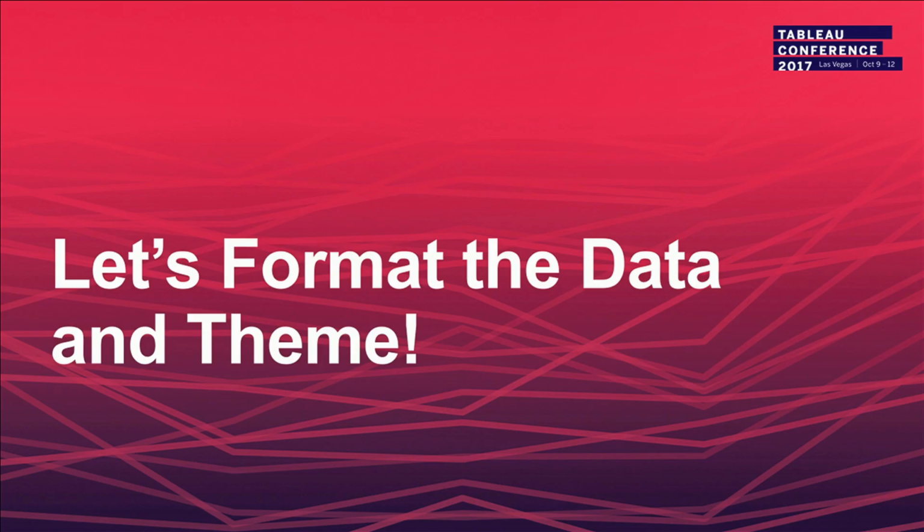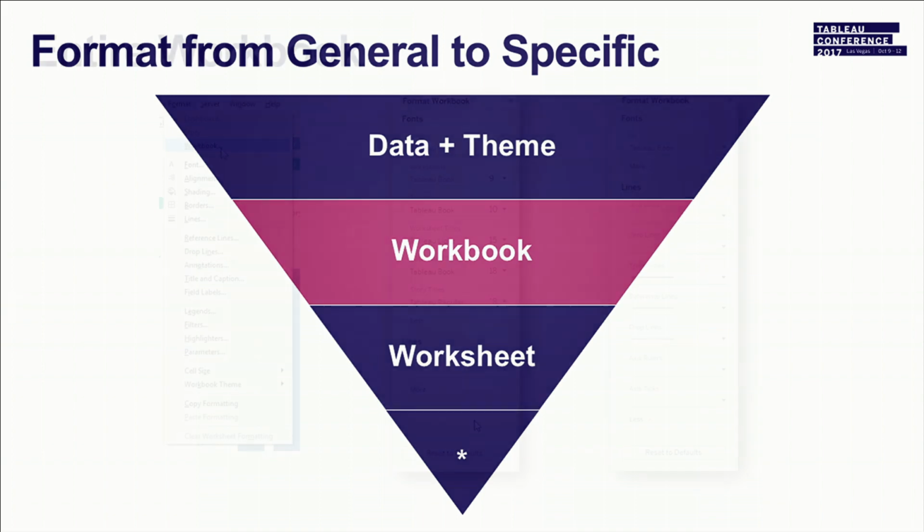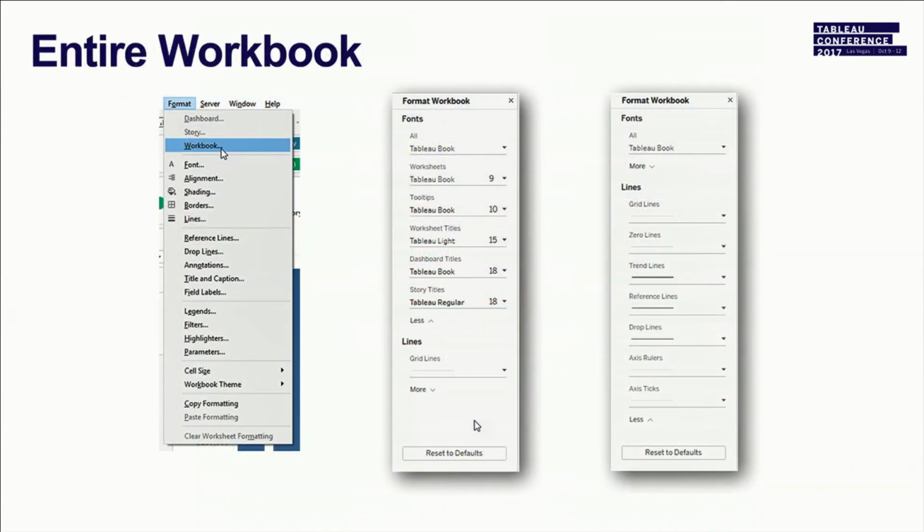All right, thanks very much, Kevin. So let's talk a little bit about workbook formatting. This is the next level down our inverted pyramid. Workbook formatting is a feature that we added in Tableau 10.0, and it's available in both Tableau Desktop and in web authoring in Tableau Server and Online. When you go to Format and then Workbook on either of these two products, you get a bunch of options. You can change the fonts at many different levels, and you can change the lines at many different levels.